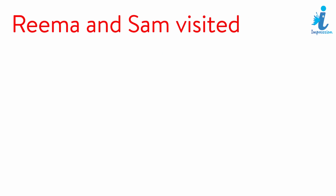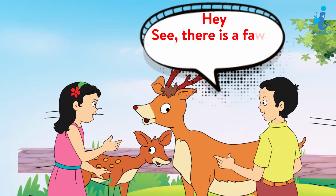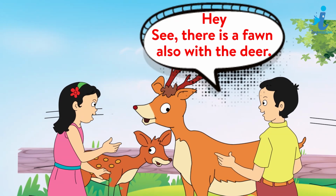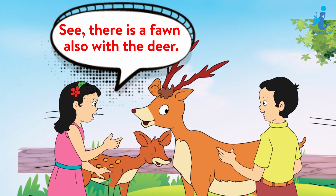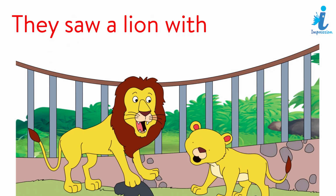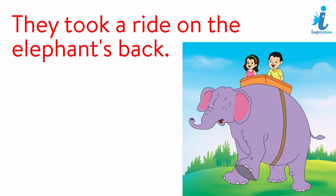Rima and Sam visited the zoo. It was a big park with lots of animals. Hey, see, there is a deer. See, there is a fawn also with the deer. They saw a lion with its cub. They took a ride on an elephant's back.